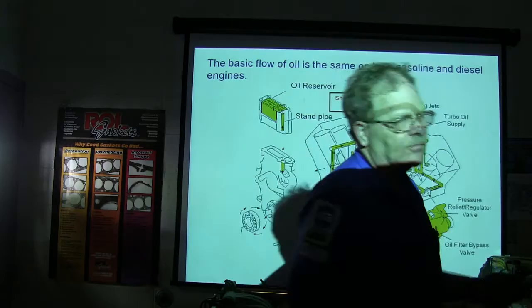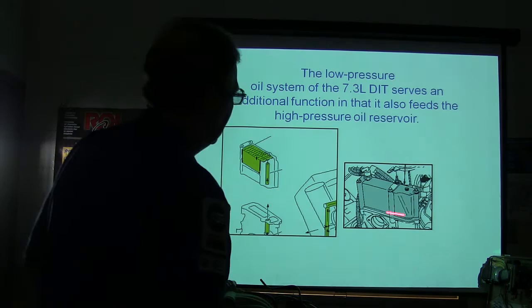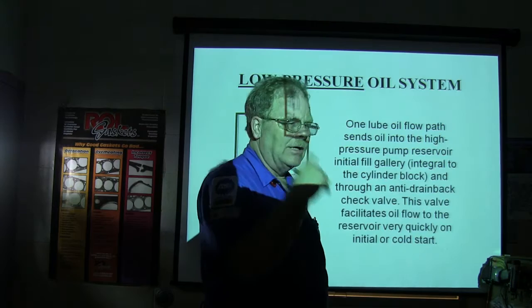All right, so basically the low pressure oil system serves an additional function, and it feeds the high pressure reservoir. We talked about that before. You'll see this on those quick Power Stroke diesels. That little cap you can take off, if you want to know if there's oil in that reservoir, you can take the cap off and look down in there. It holds about a quart. I always like to suck that oil out of there whenever I'm doing an oil change and fill it with new oil, but the system will do it when you do it.